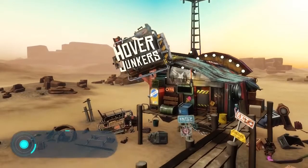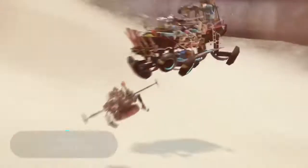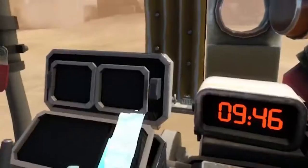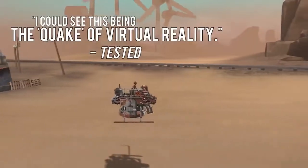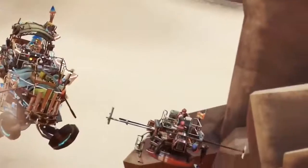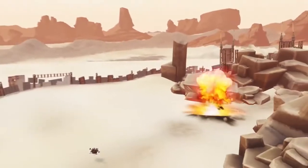Hover Junkers. And this game, released in April 2016, at first glance makes you think about Mad Max. The person playing Hover Junkers will dive into a post-apocalyptic world where a whole flying platform the size of a room will be available. Using it, the main character plows the arid landscapes of the game universe and battles with rivals to get booty and scrap metal.